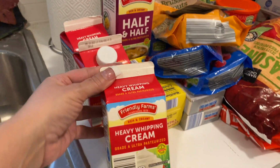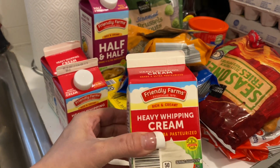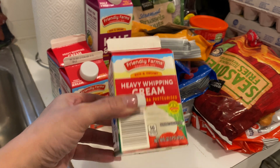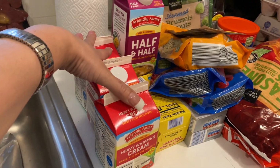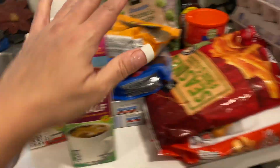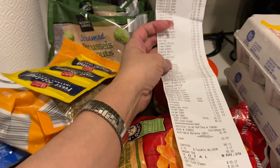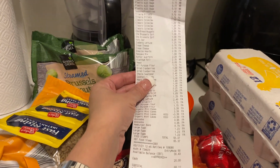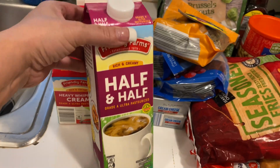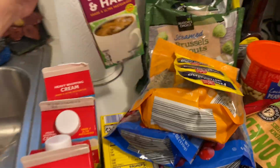Okay, so here we have this heavy cream. It's by Friendly Farms and it is the 1 pint size. I got 3 of those. These were $1.09. Then we have the half and half, and I do have the receipt with me, so I just want to give you the prices just so you know. I'm not sure if they're the same in your location, but let's see. Okay, so that's $1.36 for the half and half, and that one is by Friendly Farms also.